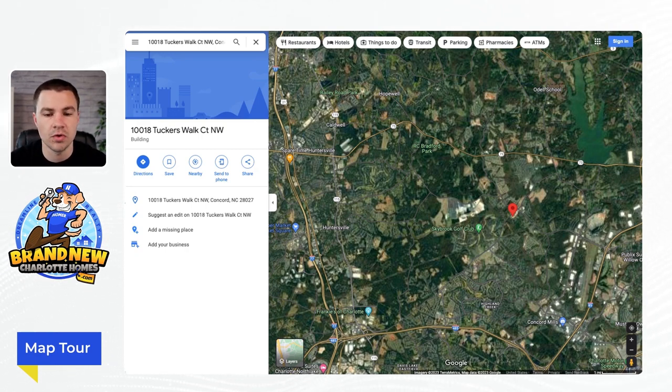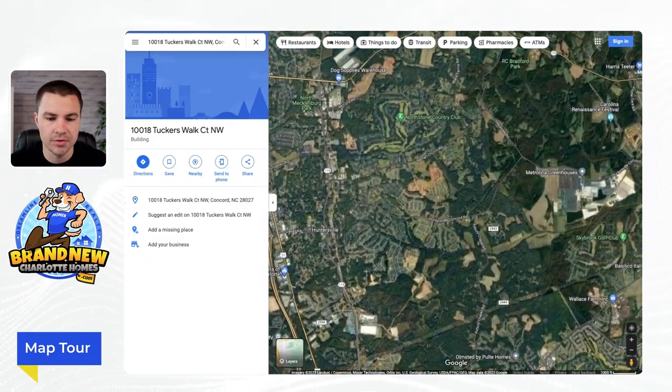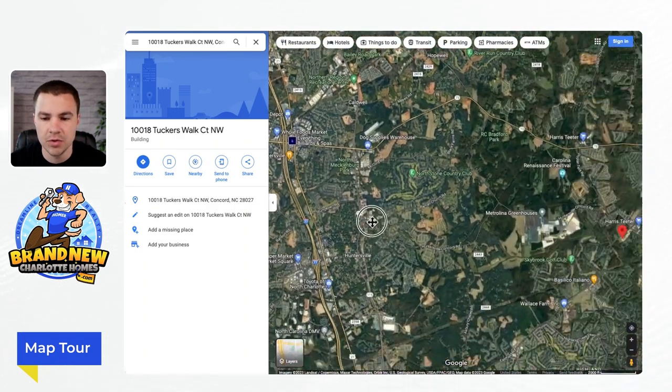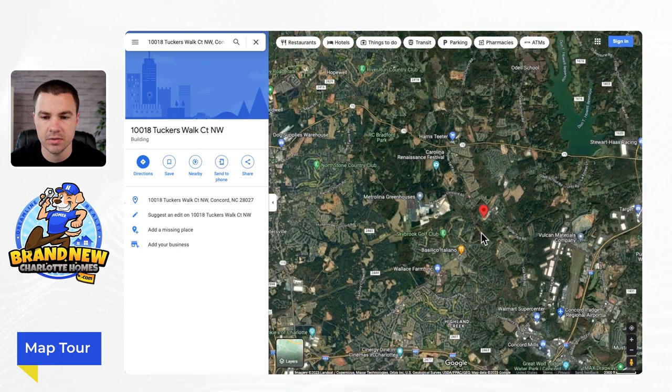If you just type it in on Google, it'll probably take you to the wrong Tucker's Walk. I just did that and it took me over into the Huntersville area, and that was not the right location. So you want to make sure that you're looking up this location over here.